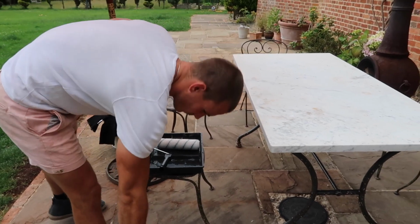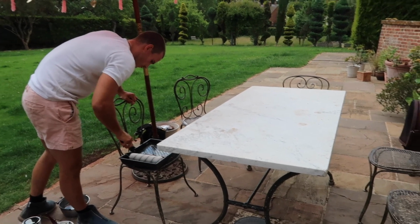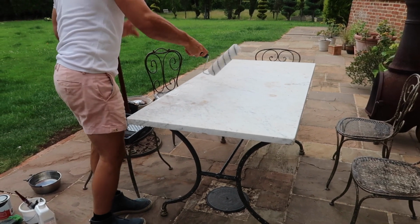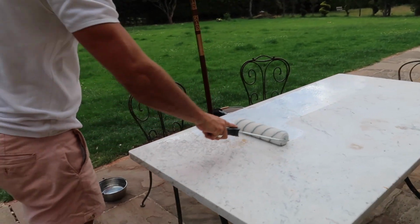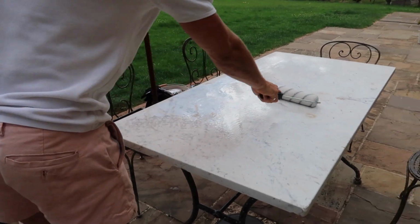Charlie is in the process of protecting our new old marble table. If you missed the vlog where we got this, this is a 19th century marble and iron French garden table set. So Charlie's just adding another layer of protection to the marble top. This is the second coat. The first coat, much to our surprise, actually absorbed all in.